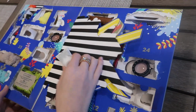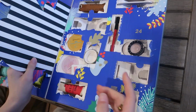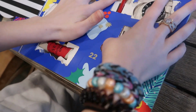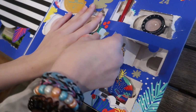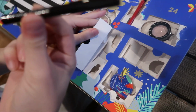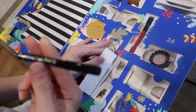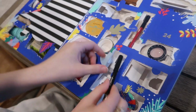All right, Riley's turn. Let's see. Did you open 22? No, I see 22 still closed. So Riley needs to open 22. Ooh, an eye pencil. I'm pretty sure it is black. Probably. Or you can just open the black. Okay, so you got black eyeliner.